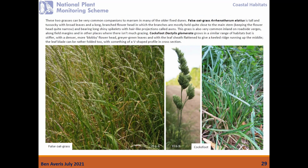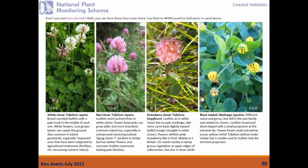So next page, we've got some of the more colourful flowering herbs that we can find in sand dunes. And these ones are all in the pea family. They're all clovers. Well, black medic on the right is not strictly speaking a clover, but it's got three leaflets. They've all got three leaflets and they're all the same family.